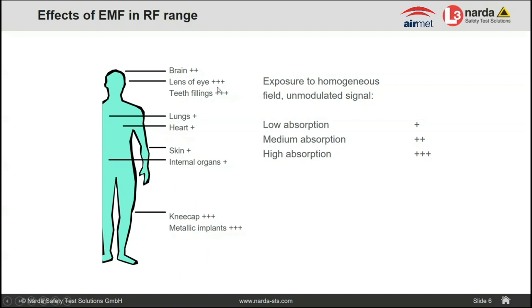So we also have a few instances from the last war we had in Europe, the Yugoslavian wars in the Balkan mountains, that people in the winter were warming themselves up in front of radar beams, and also in that environment it happens from time to time that you have this so-called clouding of lenses. Teeth fillings is another critical part of the body.